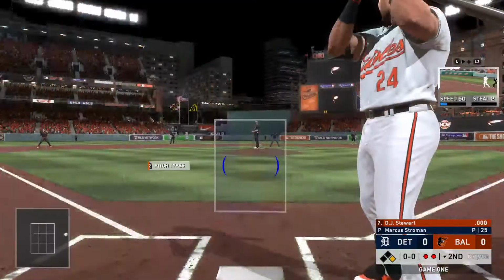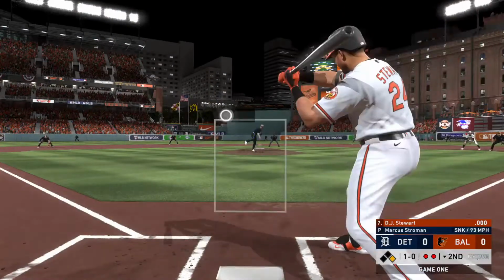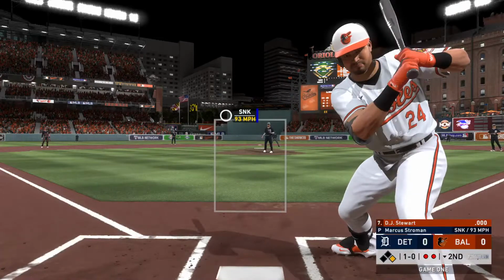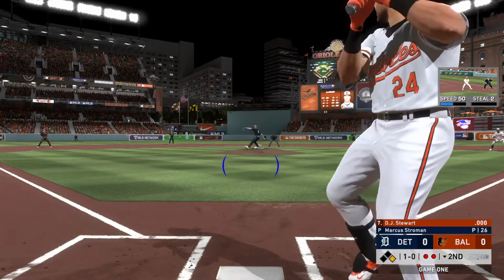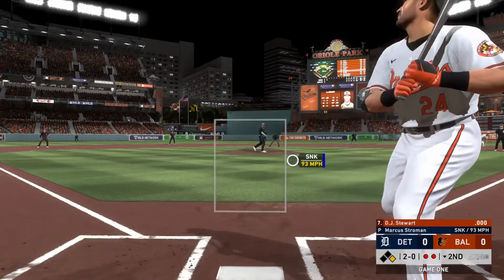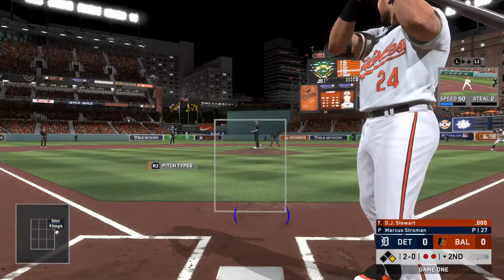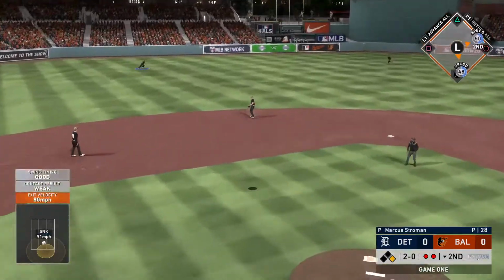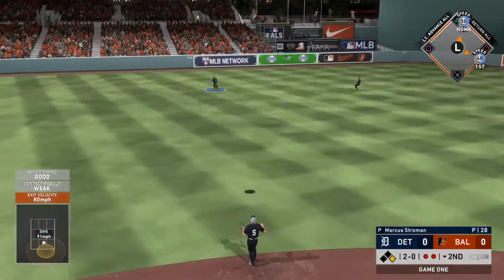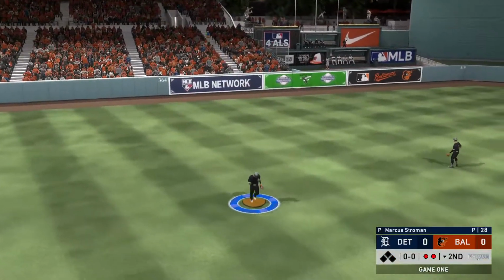Standing in, DJ Stewart, man at first after the 2-out walk. Here's a sinker to start him out, but he wouldn't bite. It's ball 1. In tight with the sinker, ball 2. Lifted the other way to left center. Cespedes is there. Makes the catch, and that'll retire the side.